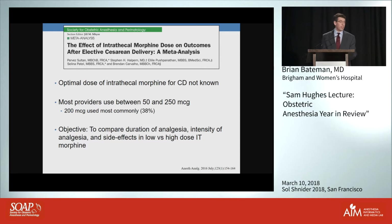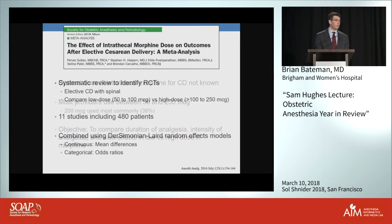Most providers, based on a survey study that the authors of this manuscript did, use between 50 and 250 micrograms, so a pretty wide range of the doses used, with 200 micrograms being the most commonly administered dose. So the objective here was to compare the duration of analgesia, the intensity of analgesia, and the side effect profile of low versus high dose intrathecal morphine.